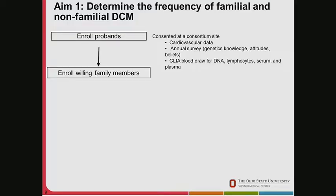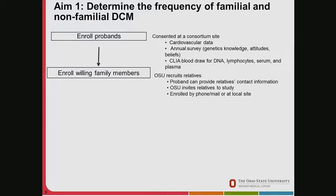We will then enroll their willing family members. OSU will be primarily responsible for this. We have IRB approval to be able to get family member contact information from that first individual enrolling in the study, the proband. With that contact information, our team at OSU can go ahead and recruit the family members for the study.